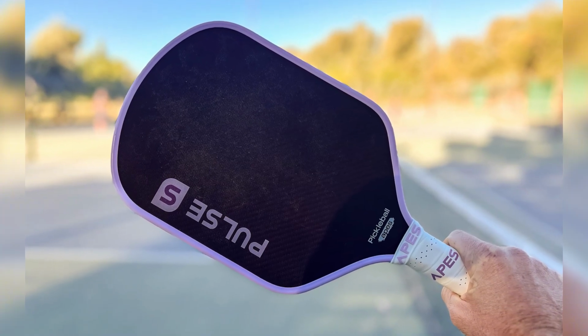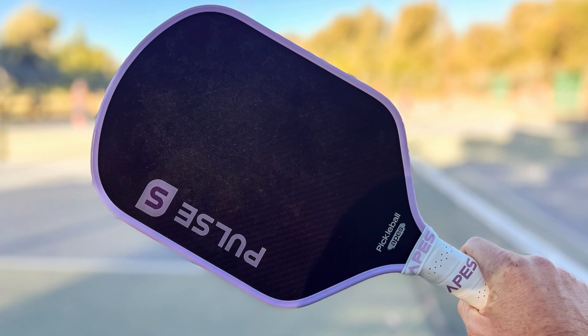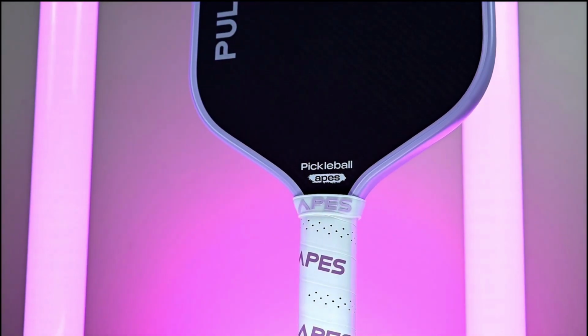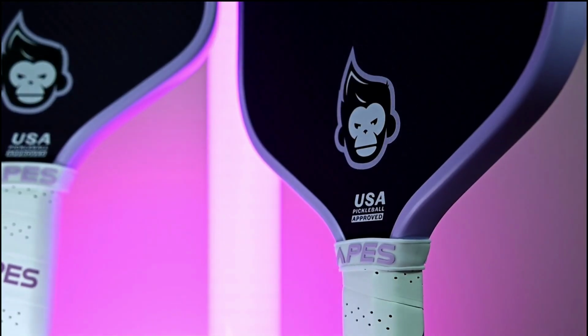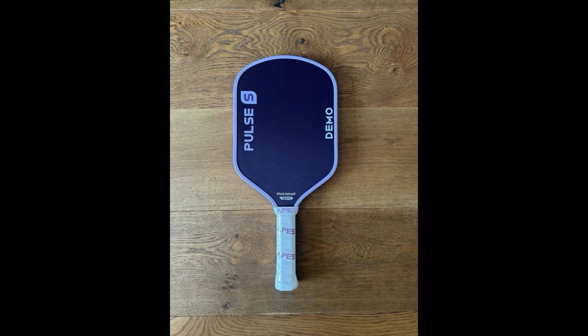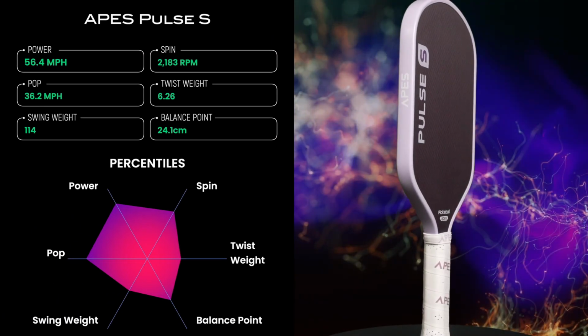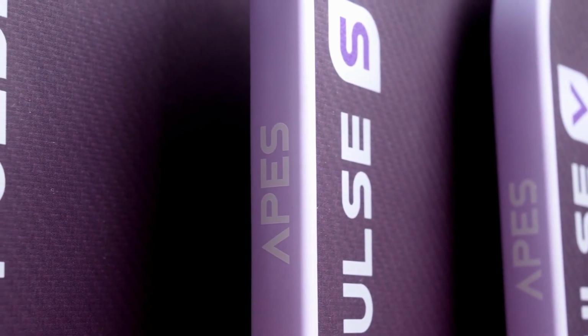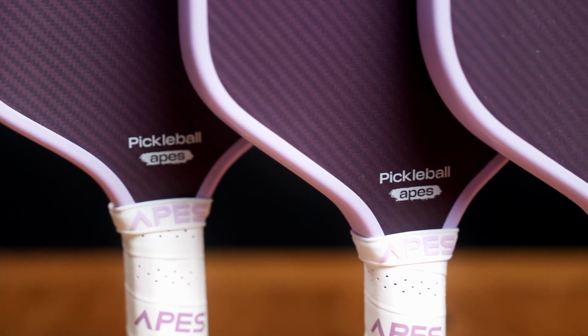The rough Kevlar surface grabs the ball just enough to give you excellent control at the net and big topspin from the baseline. Best for players who prioritize touch, control, and feel. Also a great fit for intermediate players looking to level up. Price, around $130 to $140. A strong pick for players who want a well-rounded paddle that supports technical growth.